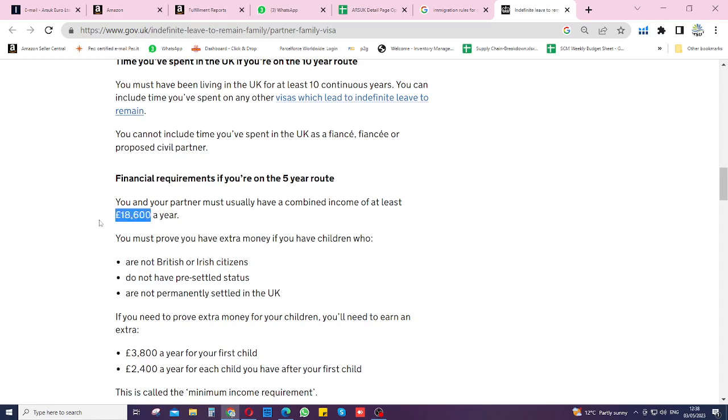First, from October, you must show October, November, December. Otherwise, from September you can start: September, October, November, December, January, February, 7 months, and then in March 2024, yes, you can apply 28 days before. You must prove that you have extra money if you have a child.